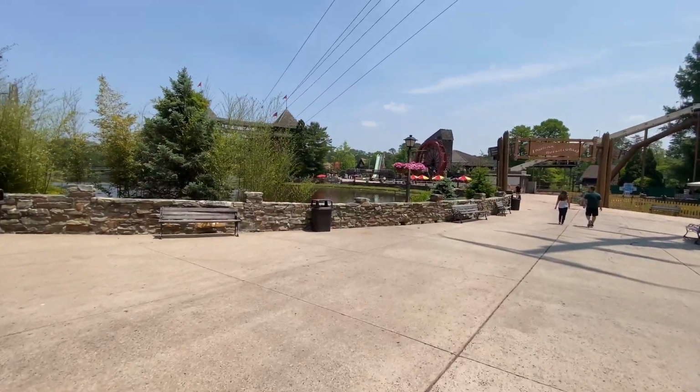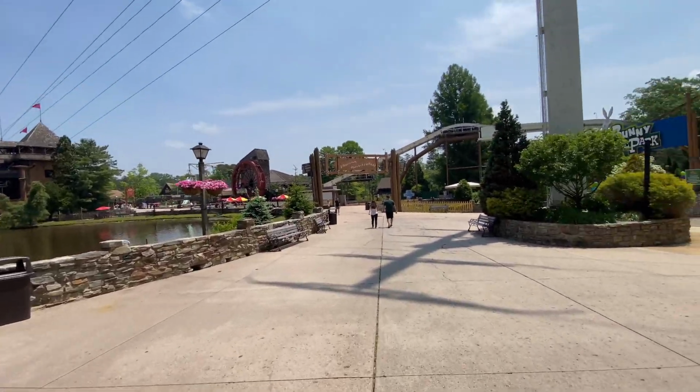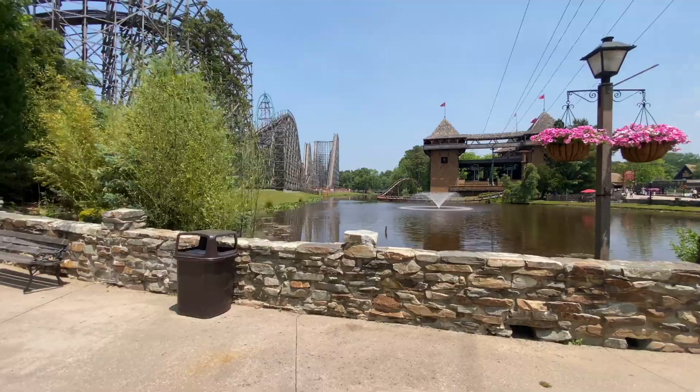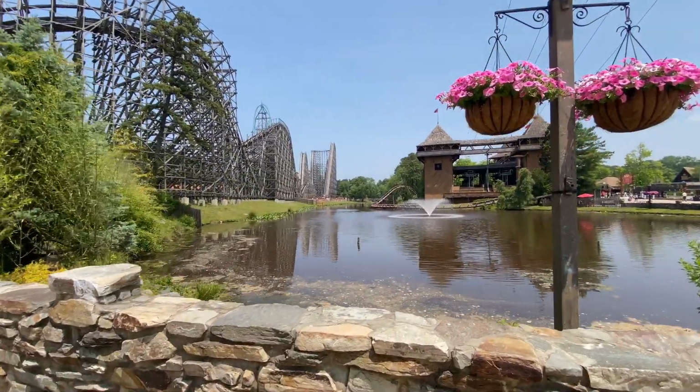I think right here is the classic view of El Toro and Kingda Ka. Yeah. Oh yeah, that's the classic view.